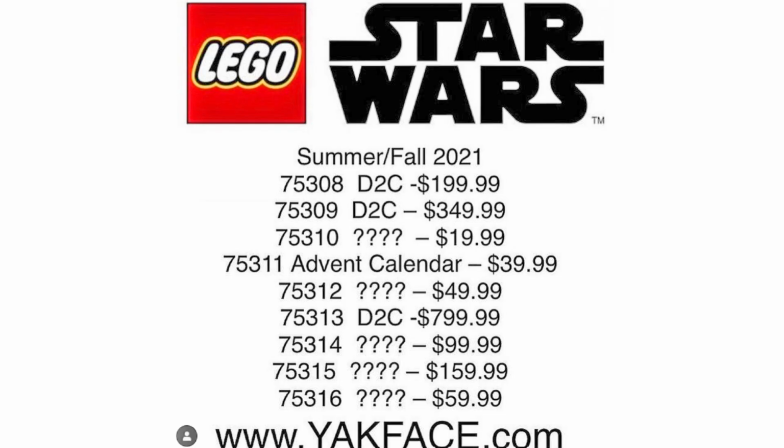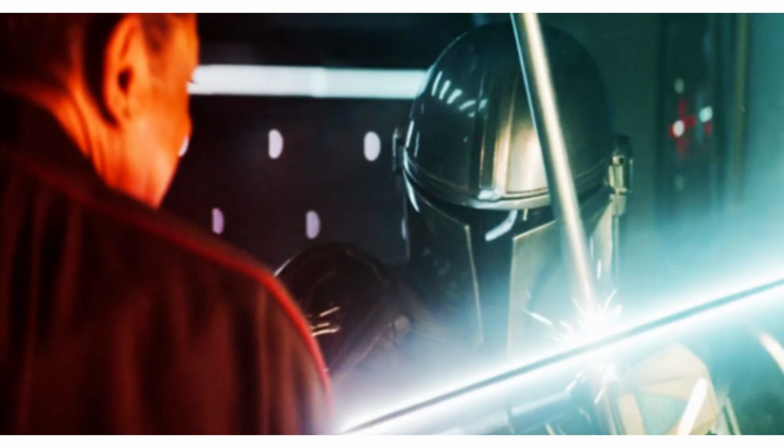Now, there is a $20 slot, and that could be a dual set with Moff Gideon versus Mando. It could also be just something with 2 figures. Now, personally, I'm really excited for this. The big thing I was worried about with upcoming sets was that we'd just get a scaled down A-Wing, U-Wing, and Y-Wing. I was worried that was going to be the extent of this year. Apparently, it's not. We're going to get a lot of big sets this year.